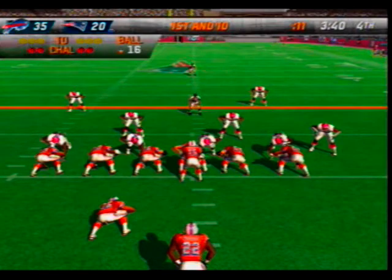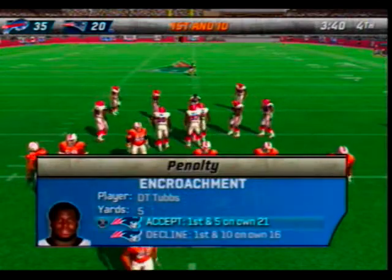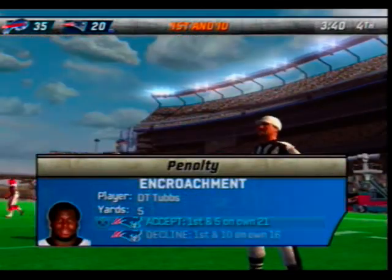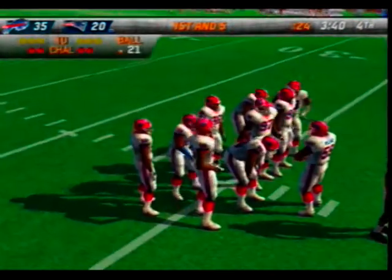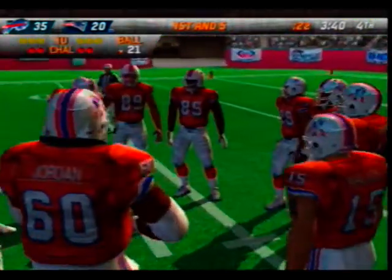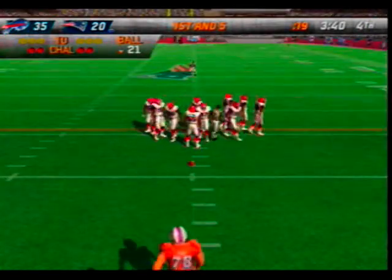The Bills come out in a 4-3. Here we go. Watch it back. They tried to jump the snap count. That was a five. So he's called for encroachment. The defense needs to concentrate better than that. Nothing frustrates a coach more than a penalty like that.